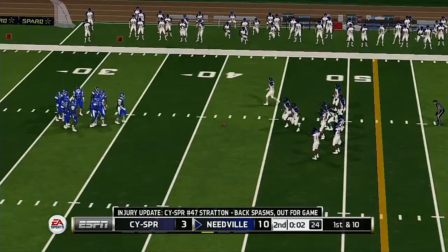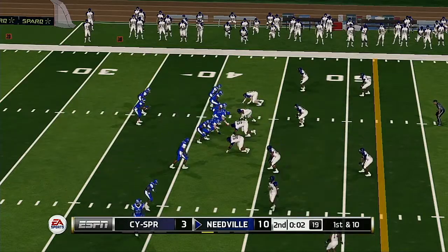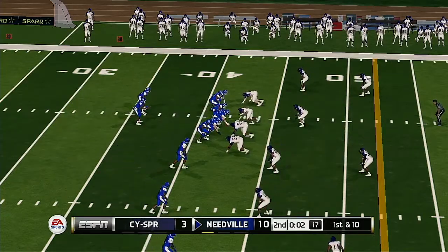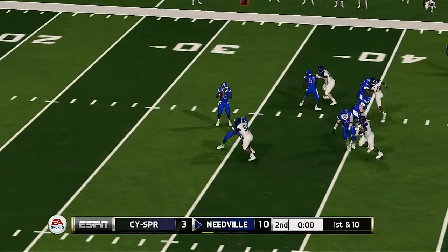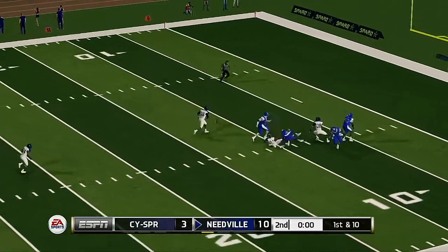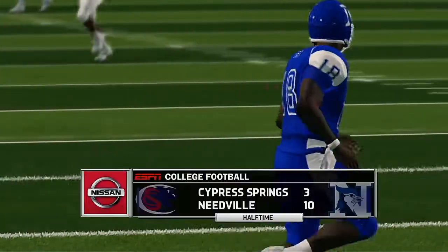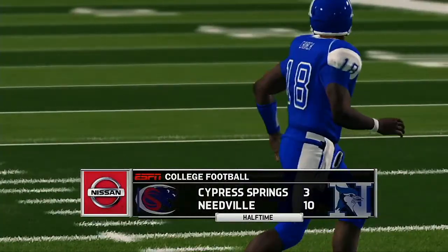The quarterback is on his way back onto the field, and he led a great drive last time out. The Panthers lost a player to an earlier injury, and unfortunately, it doesn't look like he's going to be able to come back today. He lets it fly. Doesn't get there. A great first half comes to a close. 10-3.